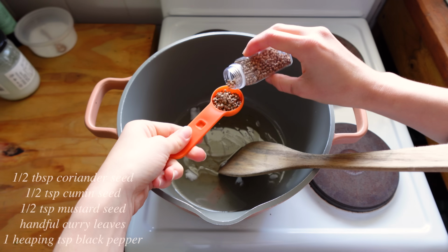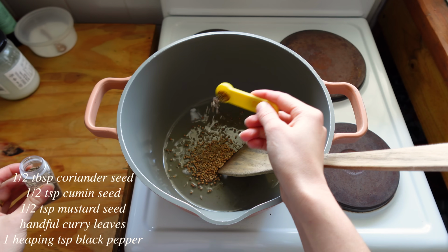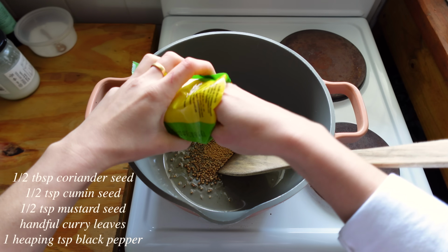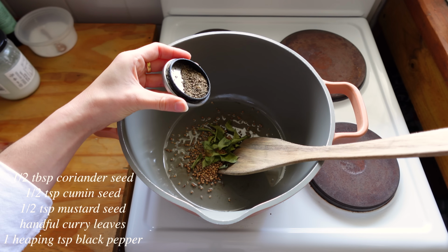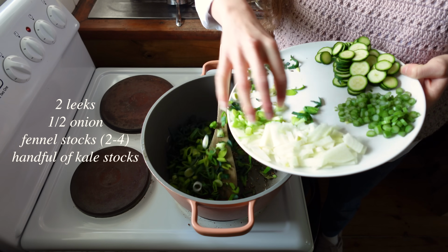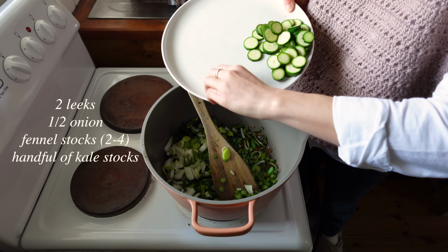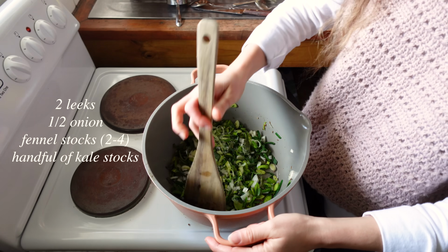Once we got all of the chopping done, I added a big scoop of coconut oil into a warm pan, along with half of a tablespoon of coriander seed, half a teaspoon of cumin seed, half a teaspoon of mustard seed, a handful of curry leaves. Do not underestimate the power of curry leaves. They are so delicious. And a heaping teaspoon of black pepper. Again, this is on warm heat, and I would recommend throwing all of these spices into a mortar and pestle and breaking them up first. I just don't have one.